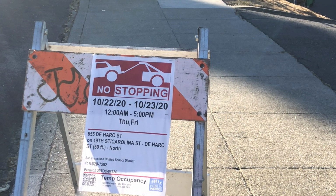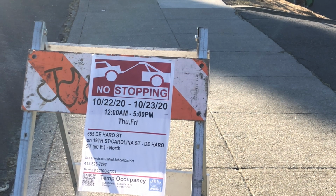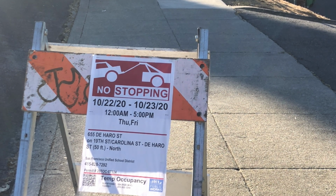Now here's yet another sign that you need to be aware of when parking throughout the city, when it says no stopping, and notice the date between October 22nd, 2020 and October 23rd, 2020, between 12 a.m. midnight to 5 p.m., essentially Thursday and Friday. And then look at the address, 655 Haro Street at 19th Street. Haro's coming up here in a few minutes. No parking in this area during this time frame. If you park in this area during this time frame, you ignore the sign, then you run the risk of getting towed. So this is why I say always pay attention to signage whenever you decide to do any street parking within the city.